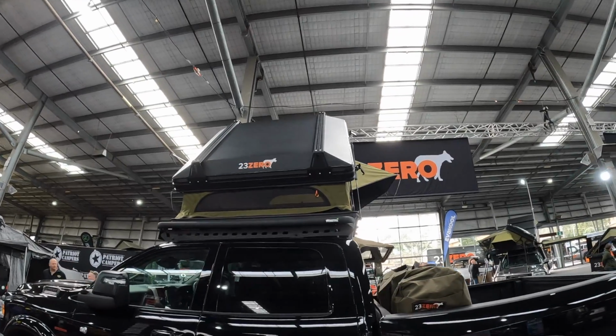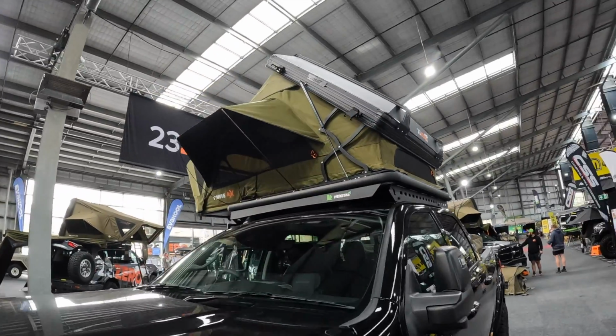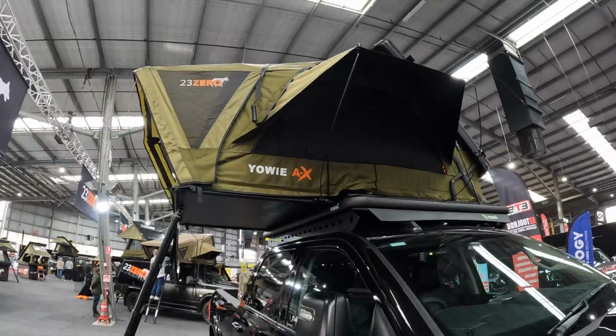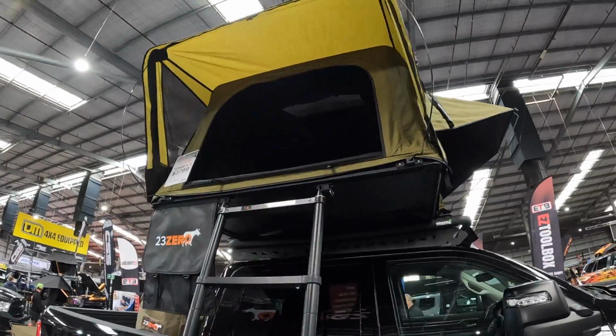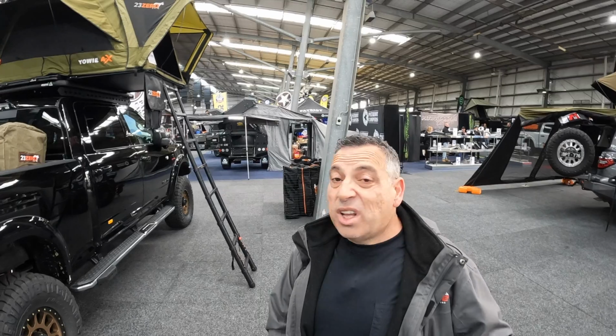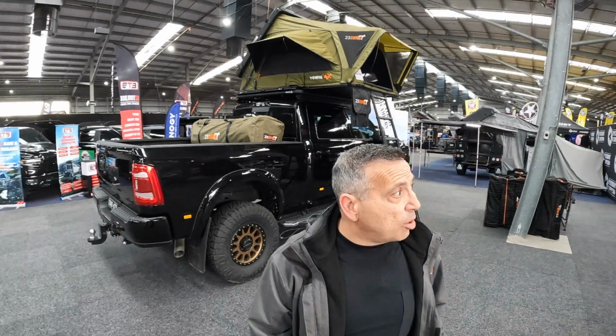Introducing now the Yowie AX as well. This is the one here behind me. That's got the aluminium frame. It's lifted. It's actually a really good rooftop tent. Gives the option now, a little bit more space than these ones. Different style to the traditional A-frame ones that I prefer, but great for families and a lot more space inside because the roof's actually lifted up, a lot stronger. Carry your solar panels and that on top, of course.